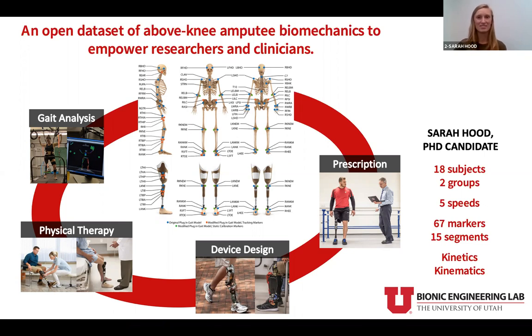In the last 2 years, I have worked with 18 individuals, each with a unique above knee amputation, a unique walking pattern, and a unique clinical need. They were divided into two groups based on their activity level, and each group was asked to walk at 5 different speeds while using their at-home passive prosthesis. Each individual wore 67 reflective markers for a full body modified plug-in gait model. Using a motion capture system and an instrumented treadmill, I have quantified the kinematics and kinetics for this diverse set of amputees. But how can this data set improve the life of individuals with amputations?